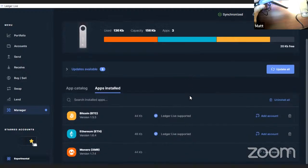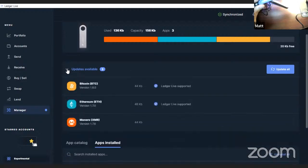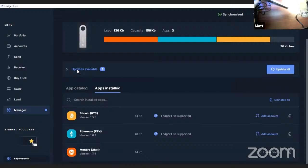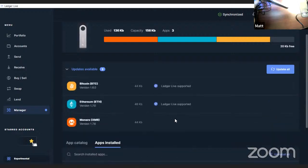And then the last thing that I need to do is check and see that the wallets that I have on here are up to date. And I can see here it says updates available. There's 3 of them. My Bitcoin, Ethereum, and my Monero wallet are all out of date because it's been a while since I logged into this ledger. So I need to update those. If you're doing a fresh install, you're not going to have any wallets to update. So you won't need to do that.